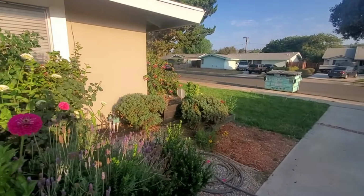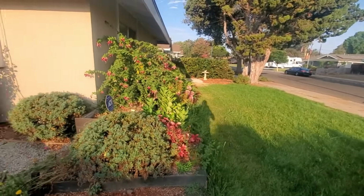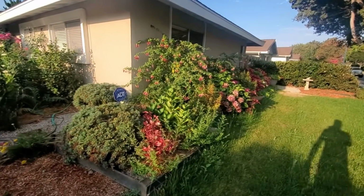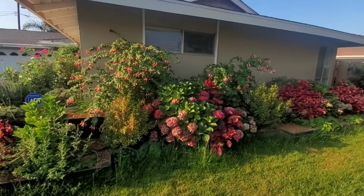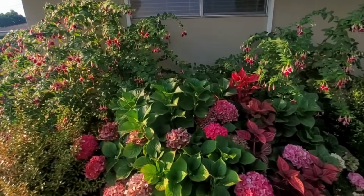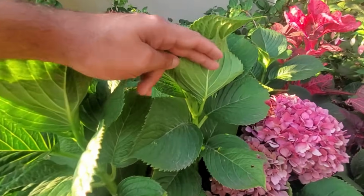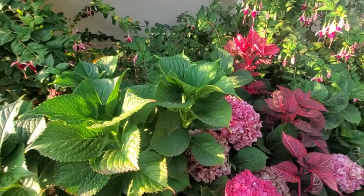So we'll head out around the front. Don't mind the lawn. It has not been mowed. These beds, the hydrangeas, are kind of going over now. I'm going to be grabbing some cuttings of those before we leave today. And there's some really nice new growth right here that will make great cuttings.